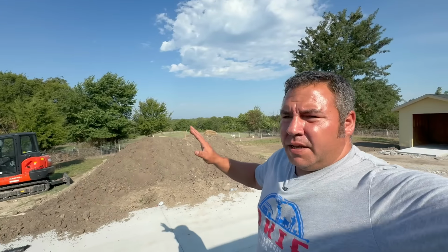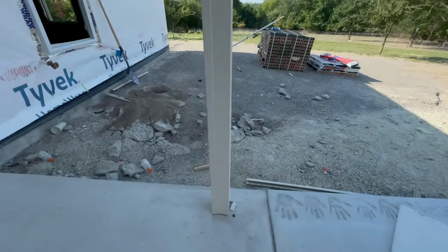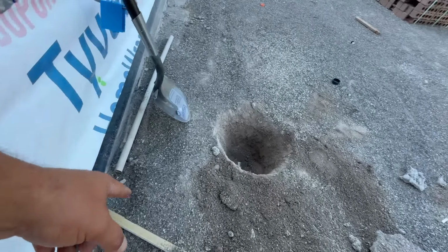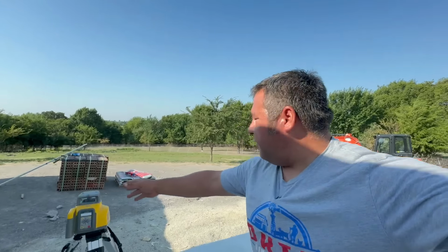All right, guys, so the construction crew got here that's gonna be putting in a septic tank. He's already come back here and dug the hole out here. This is where, I guess, they have this pipe sticking out. Okay, that's the end of where it's gonna be coming out of the house. So that pipe was just actually there to mark it. So what they're gonna do is come out 8 foot from the house.